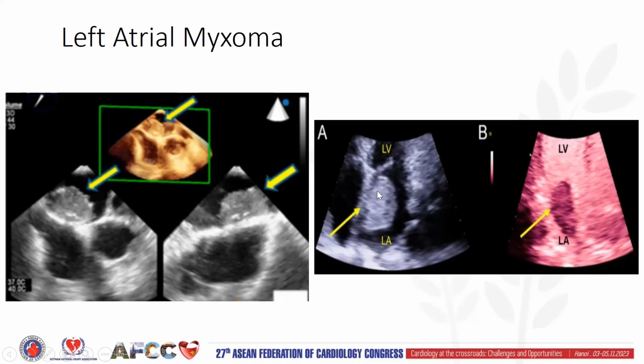You can see that there's heterogeneous echogenicity here, known to reflect the presence of a myxoma. And after we give an ultrasound enhancing agent, here is a better delineation of the size of the myxoma, its location, and its echogenicity, which is heterogeneous and reflects the presence of scattered vascularity within the myxoma.